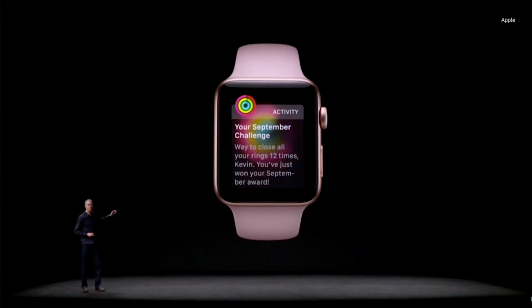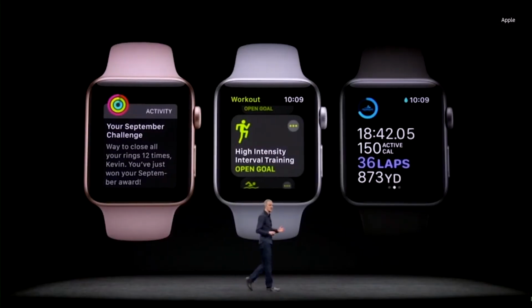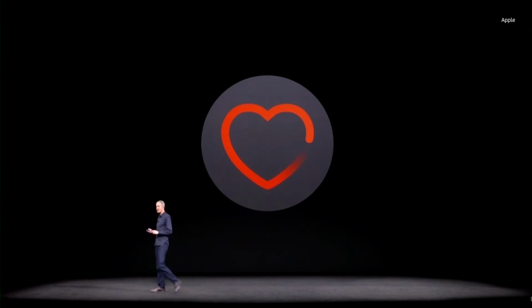Adding smart activity coaching, which is going to help more people close more rings more often. A completely redesigned workout app with high-intensity interval training. New features for swimmers like auto sets and gym kit. First, we're making enhancements to the Heartrate app to give you more information.